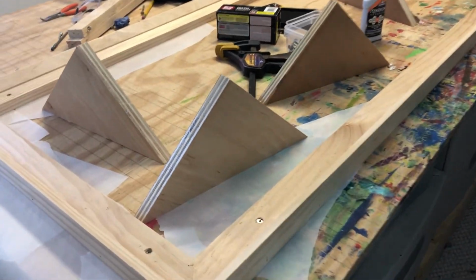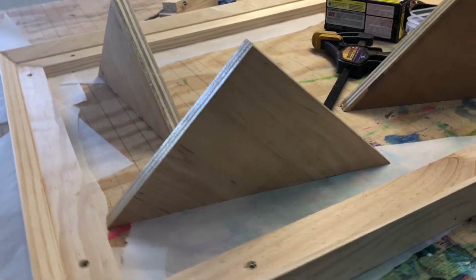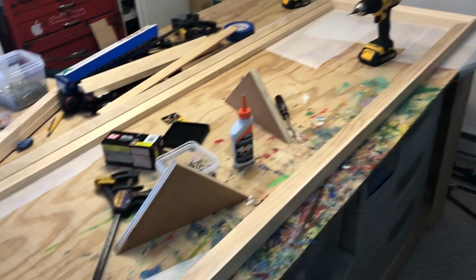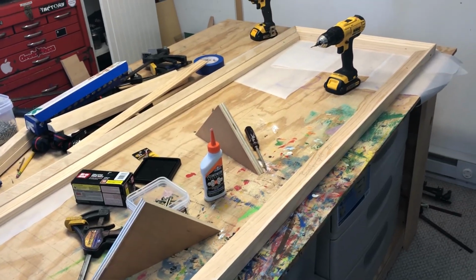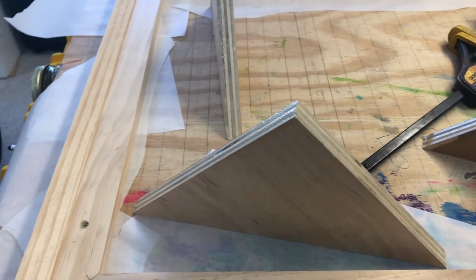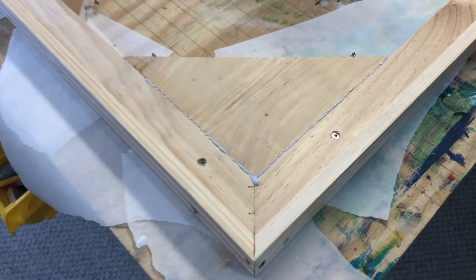I've now made these 45-degree angle triangle pieces. They're gonna go in each corner. And these will really help stabilize the entire piece. Because it is 2 foot by 6 foot, it's really got a tendency to want to warp. So these 45s will really help it not to warp and help it stay nice and straight.